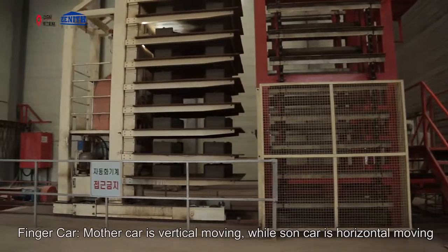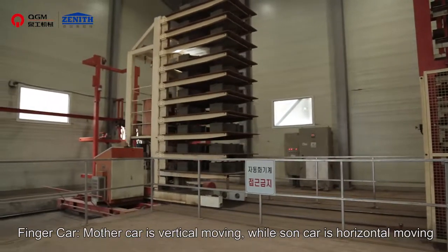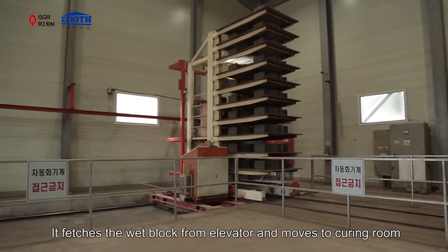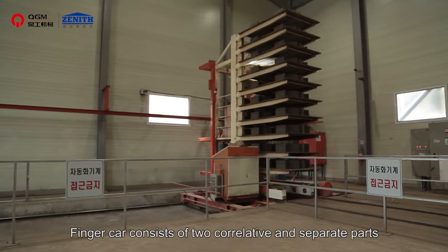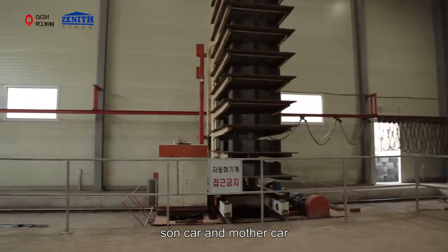Finger car. Mother car is vertical moving, while son car is horizontal moving. It fetches the wet block from elevator and moves to curing room. Finger car consists of two correlative and separate parts, son car and mother car.